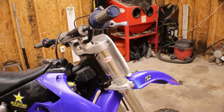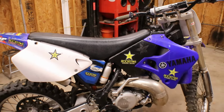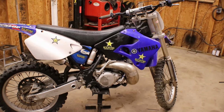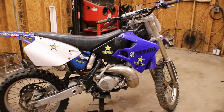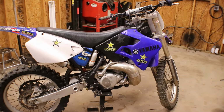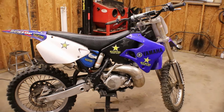Today is Monday. We got a lot of rain that just came through, so I don't know if it's going to be raining tomorrow. I really want to get it out and ride it. So if it clears up tomorrow, I might throw it out there, maybe ride it a little bit, and I'll try and show you guys that it runs, shifts, and all that.